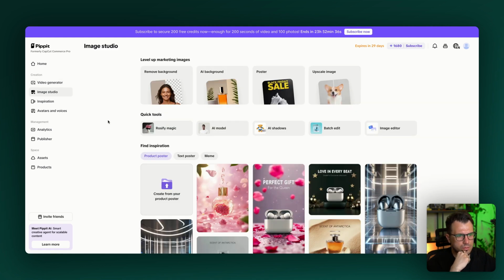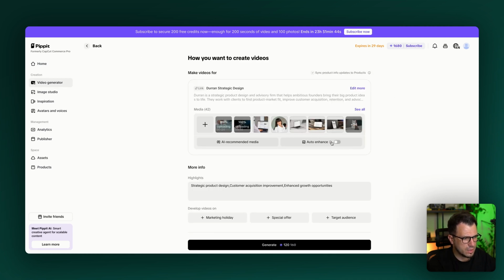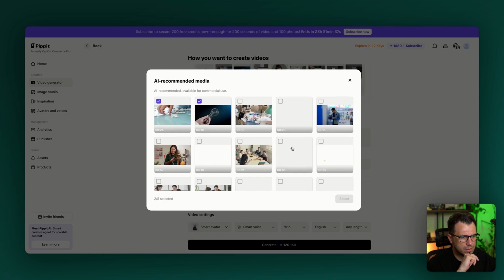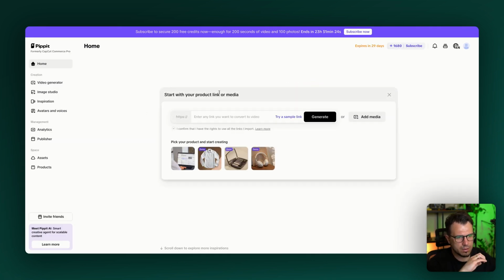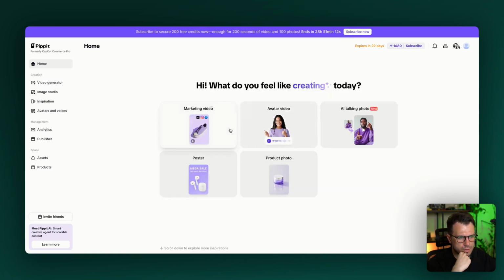Image studio, which you can use to do things like remove a background, AI background, poster, upscale. And some other tools. There is something called auto enhance, AI recommend media. Those are very generic. And the flows themselves look a bit weird. You can start from the beginning again here. You can create an avatar video, marketing video, AI talking photo, poster, and product photo.